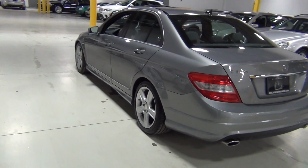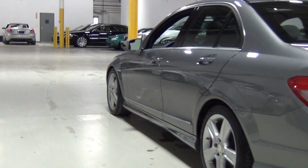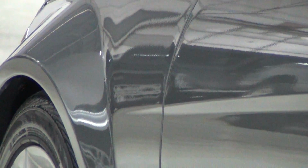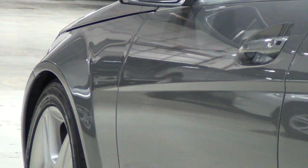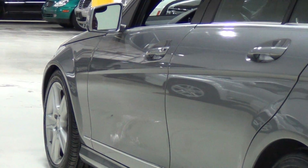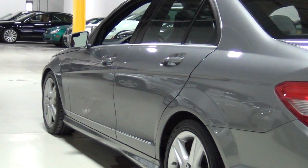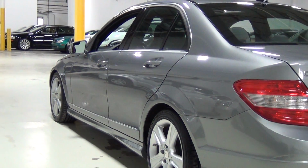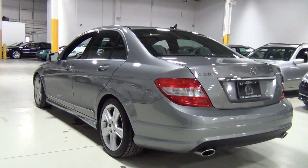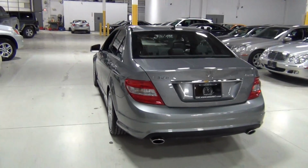But what I'm going to do is kneel down and zoom in to the front fender like this, and then I'm going to zoom out slowly so you can see how great the paint looks. I love the Palladium silver. It's very complementary to the Mercedes body styling and language. They're always a lot better at doing silvers and grays than any other car line.